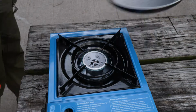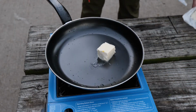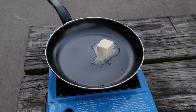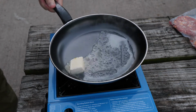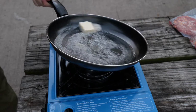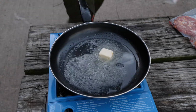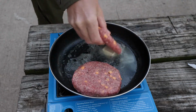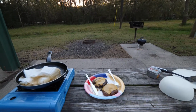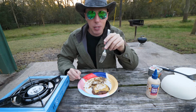Pretty hungry because I just woke up. I think I'm gonna do something different this morning. I don't know why. I just wanted a greasy pan-fried cheeseburger this morning.